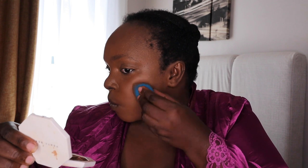I'm starting with, of course, Fenty Pro Filt'r. See, a bag. Wait, see the way it's setting. Guys, I need to buy more brushes, but anyway. Okay. Let me set and then we'll come back. Set everything up so it doesn't flick.